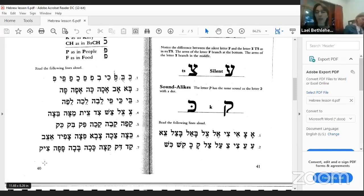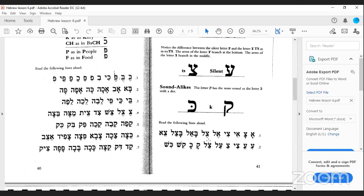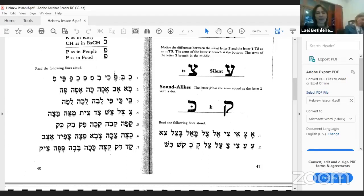Fantastic. So everybody is reading very well. I'm going to quickly run through lines 1 and 2 because they are quite easy and I'm sure you'll all be able to do this yourself. A, sa, I, si, el, sel, baal, batsal, say. And then line 2, that is an ayin, it's a silent letter. I, a, si, say, al, sal, ka, kish.